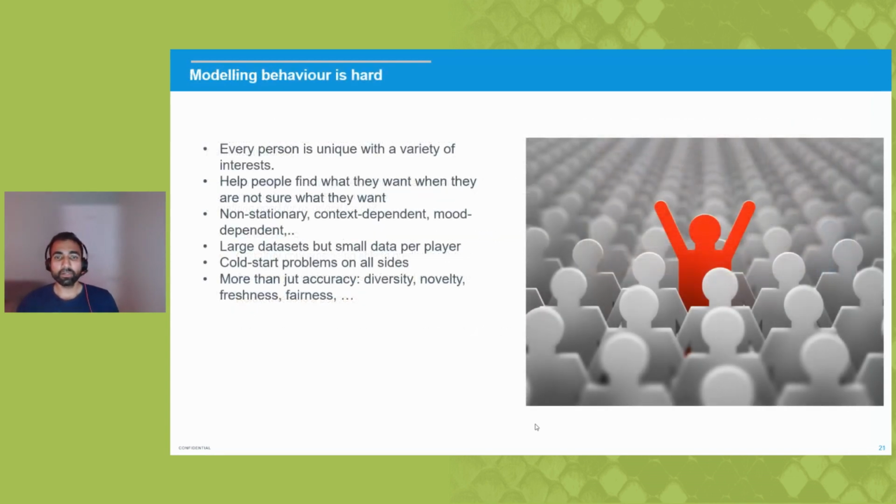Okay, so modeling behavior is very hard because every person is unique and has a variety of interests. We want to help people get what they want, even when they are not sure exactly what they want. So when people are logging into a lottery portal, they're trying to play a game or just looking for entertainment. We're not sure, or they are not sure, what exactly they want, and we want to see how we can give them the suggestions that they want.